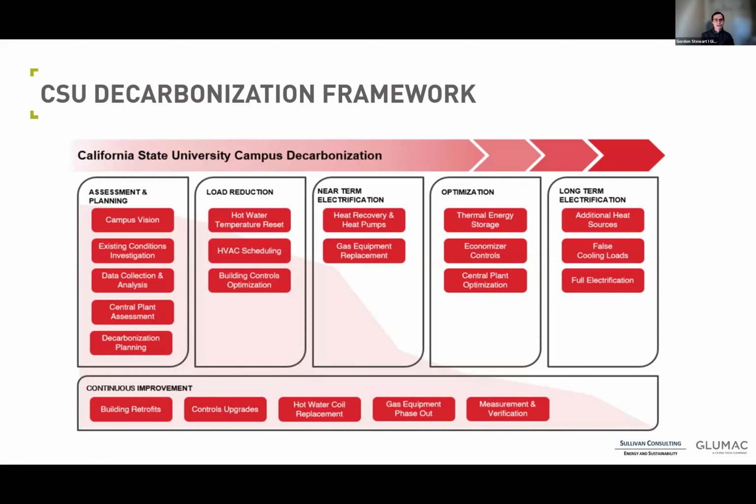So I think this is a great summary of the decarbonization framework as a whole. We started out with the assessment and planning stage. So looking at how the campuses are operating, taking a good understanding of existing conditions, the expected useful life of all the natural gas equipment on campus, and ensuring there's a full inventory of it. There are several buildings on different campuses which may have natural gas domestic water heaters, and all of them contribute to the scope 1 emissions.